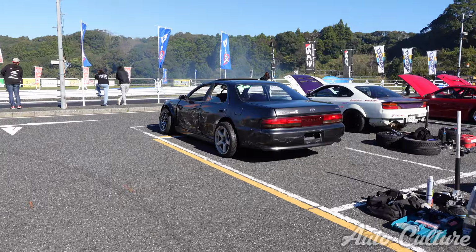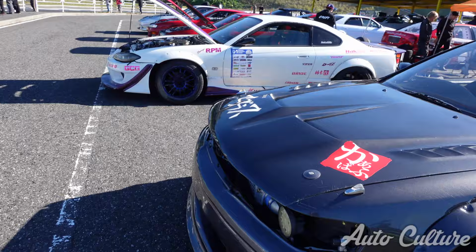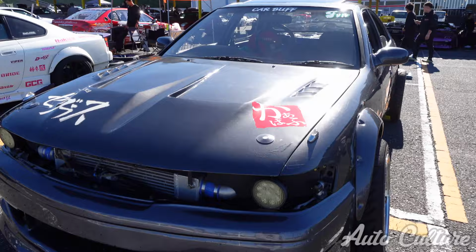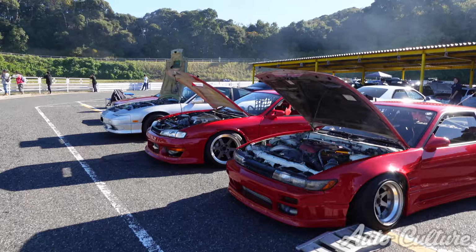There's another JZX90 Cresta. This one's, wow, very beat up. Clearly somebody's missile. Interesting to see these makeshift headlights. Kind of looks like a zombie. And also nice to see a little bit more of the S chassis as well. Clearly the event today is dominated by JZXs, but yeah.